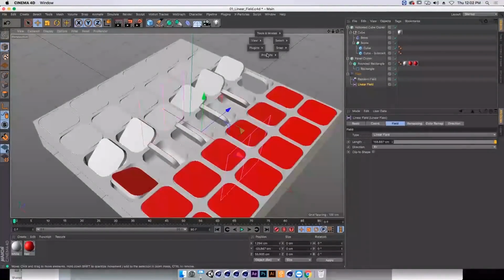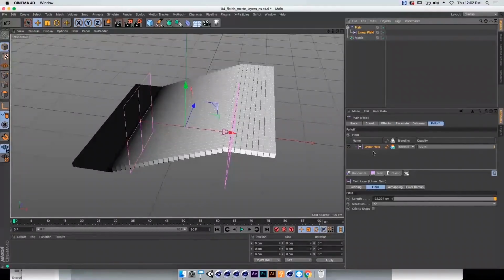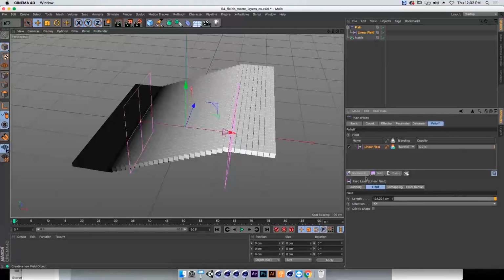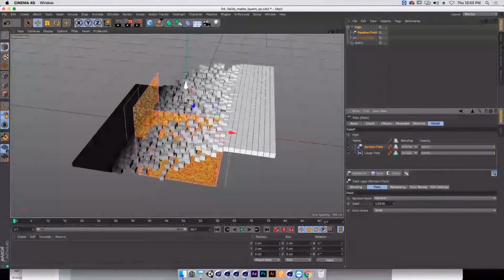Now to show what's going on behind the scenes here, I'm just going to show this using simple black and white. So here's my linear field. You can see here's the end of the field. Here's the start of it. Everything to the left here, everything in black, is not being affected by the plane effector at all. The plane effector is just simply moving everything up. And you can see this gradient ramp from black to white. If I just add a random field, you can see that's randomizing all those grayscale values. And if I hit overlay, now you can see what's going on there.